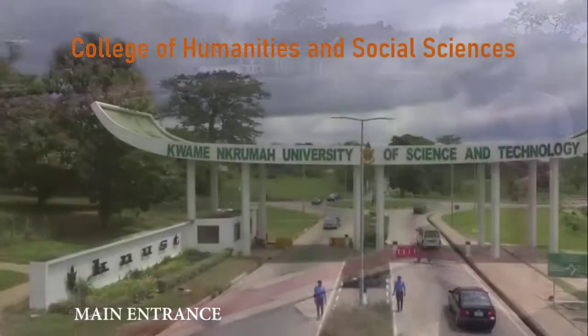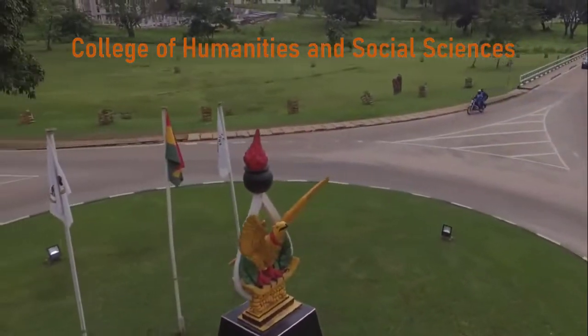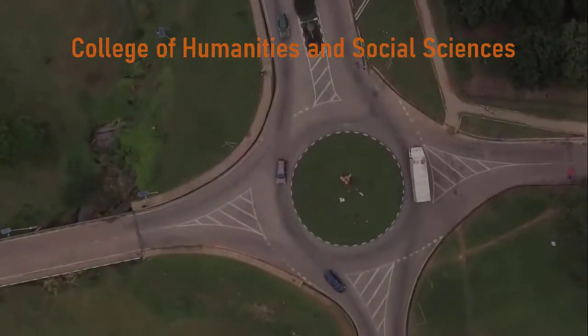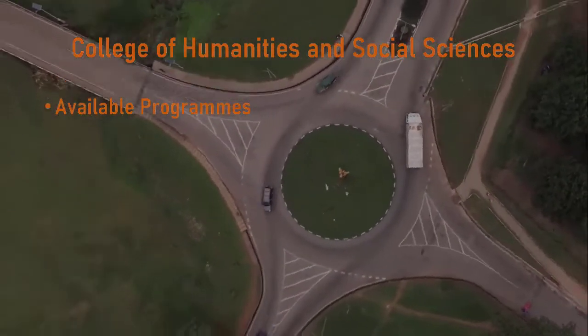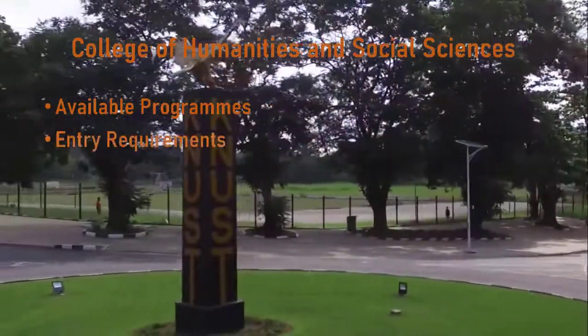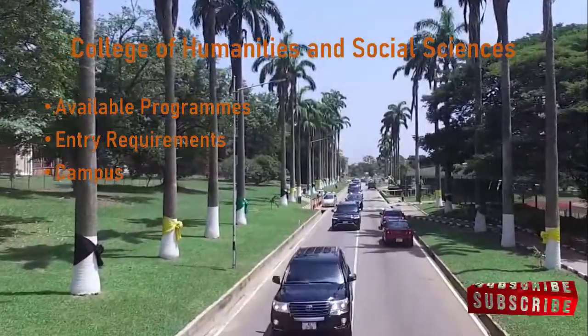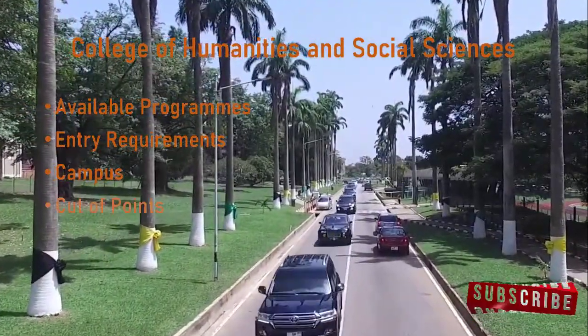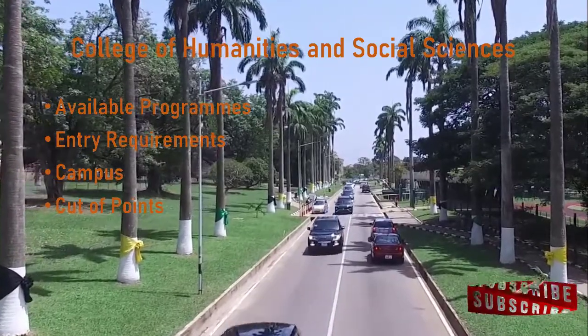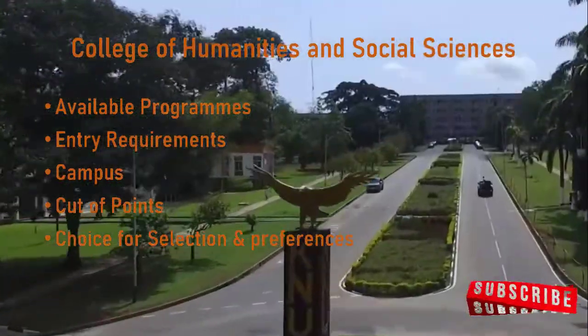The College of Humanities and Social Sciences is one out of the 6 colleges of the Kwame Nkrumah University of Science and Technology, and we'll be taking a look at the available programs being run by the college, the entry requirements, the available campus where these programs are held, the cutoff points for these programs, and the choice for selection and preferences.